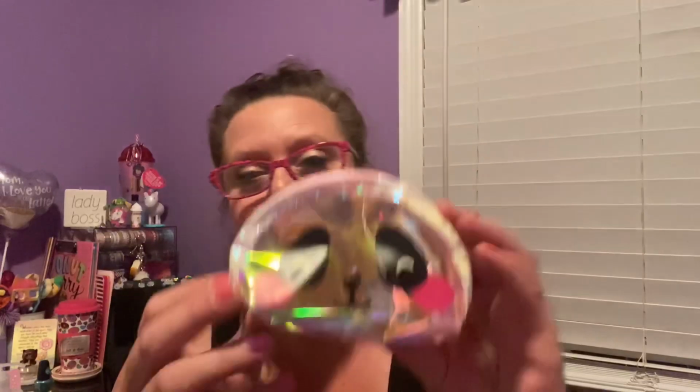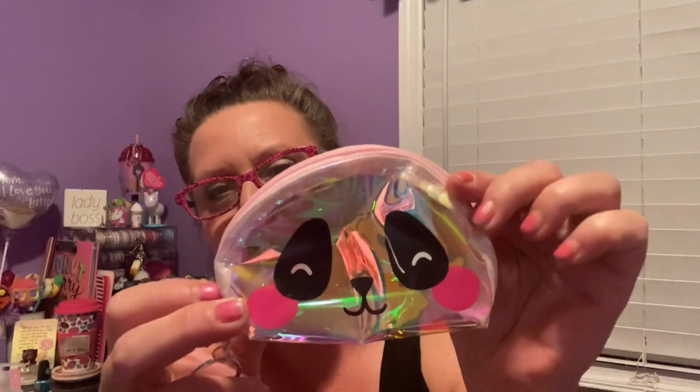And, oh, I did find another panda. If you didn't see my Dollar Tree haul yesterday, I picked up a bunch of these little pouches that are iridescent. And I had mentioned that the panda was my favorite. And I found another one. I was so excited. So there's his little face and his little cheeks. I was so happy I found another one.